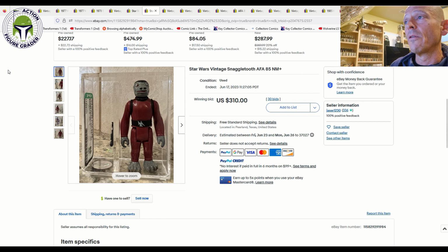I've seen them sell as high as $300 for an AFA 85 recently, so I think that's a pretty good buy there at $212. The red snaggletooth is another figure that seems to be tough to find in high grade, and this price reflected that. Even though this was the older case style, this was an AFA 85 red snags Hong Kong COO, so the most common, but it still sold for $310 on 30 bids, so that's a pretty big price point.